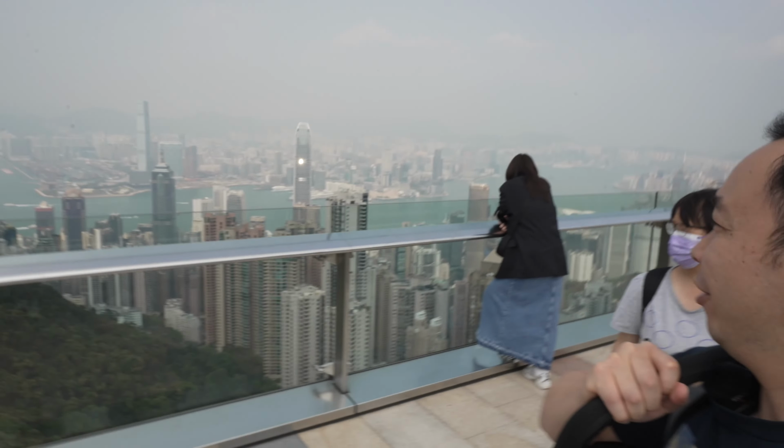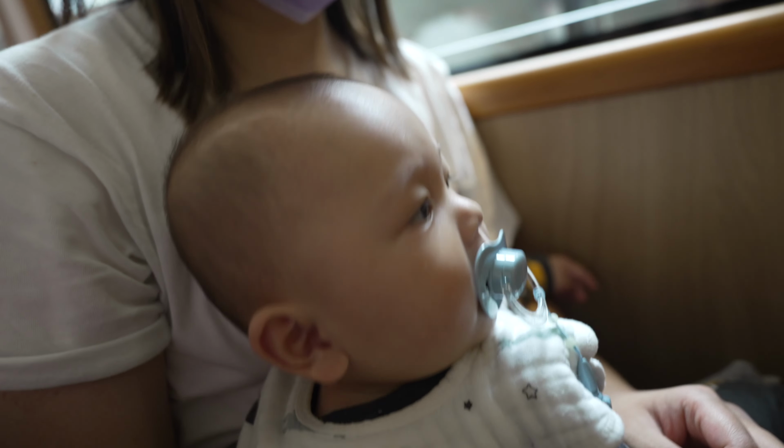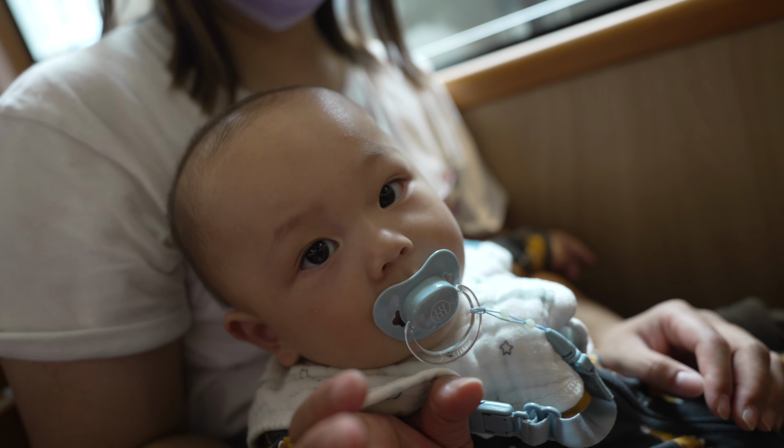So is it worth coming up? Not during the day, because you can't see anything anyway, because it's so polluted. But maybe at nighttime. I think nighttime with the lights looks better. So that's it for the Peak. We're gonna head back down. How was the Peak, baby? Did you enjoy it? I think you like the Madame Tussauds the best.